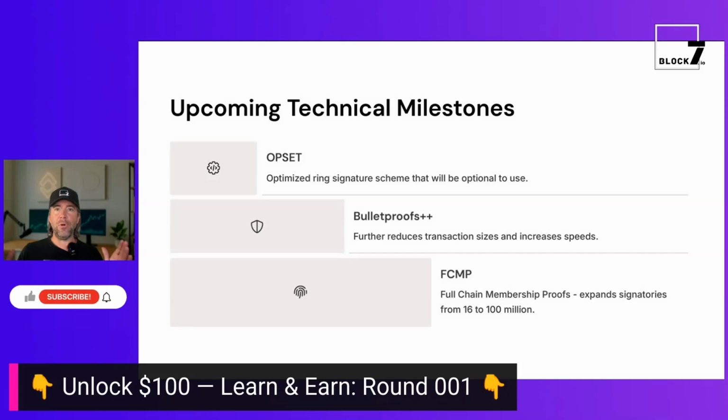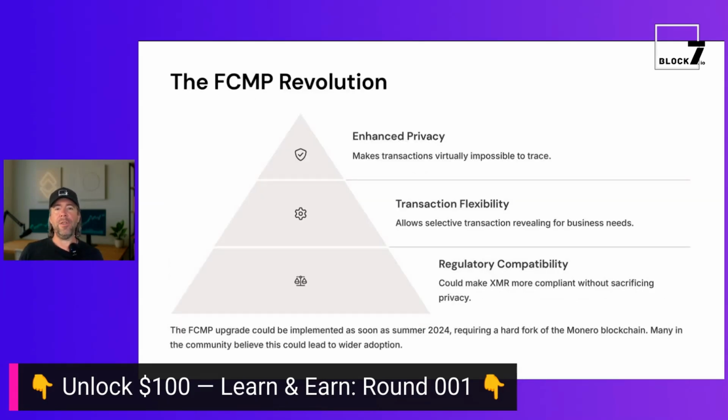And probably the biggest and most important update is FCMP, full chain membership proofs, which expands signatures from 16 to 100 million. In the moment a transaction is signed, it's done in a way that it's basically 16 addresses or 16 signatures where you don't really know where the money is coming from. They will now make that 100 million, because with the 16, some of the coin tracking analyzing companies have managed to run Monero nodes. And if it's just 16, they could guess or somehow find out what is going on. But with 100 million, it's unrealistic that they can find it out.